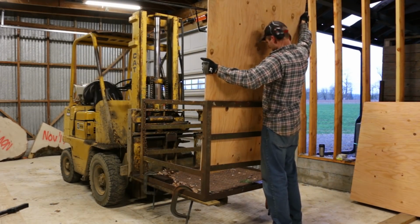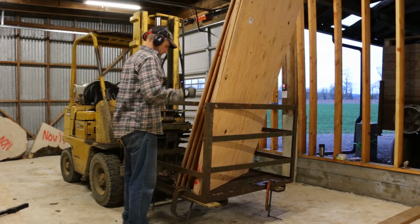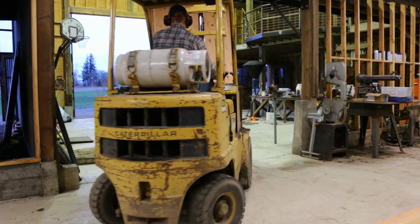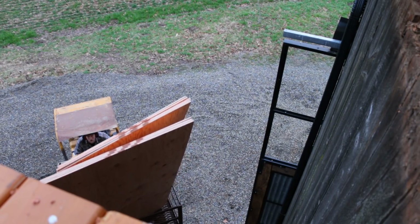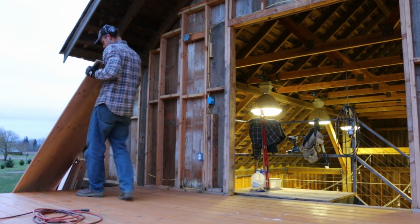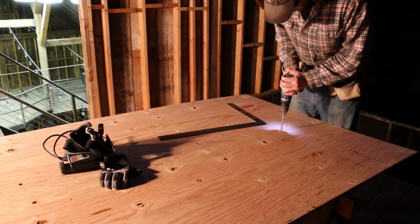Next up was the sheathing. I held a couple up there by hand, and that wore me out. So I loaded up the front of the forklift and lifted it up there, which is a little bit better. I always like putting up the plywood because it makes the wall feel really strong and gives you a better sense of what the structure is going to feel like.